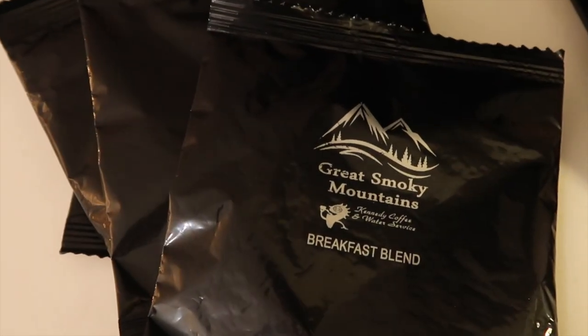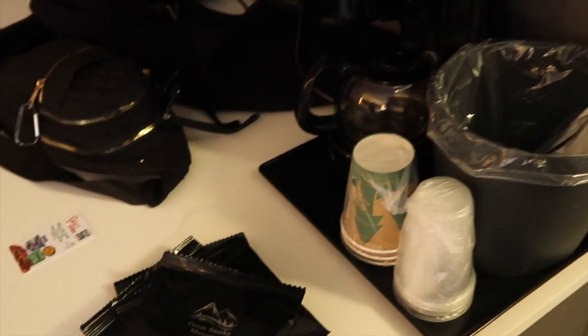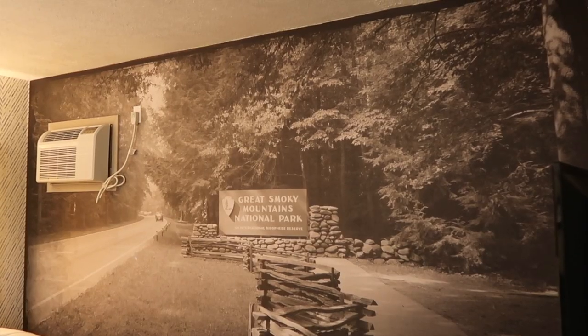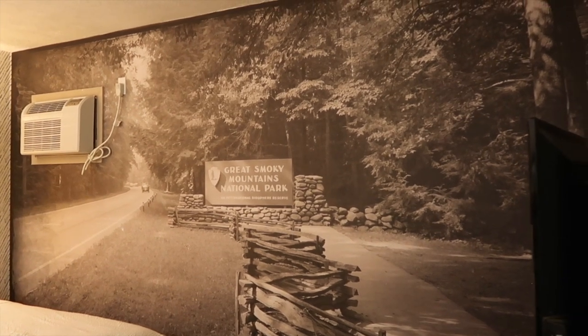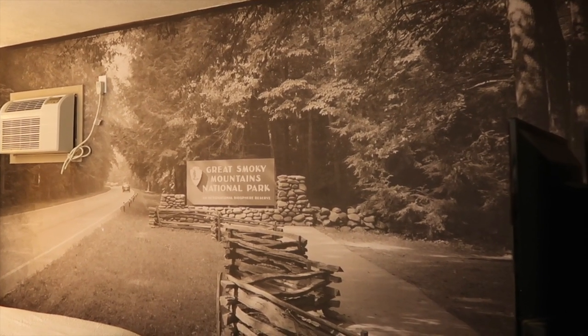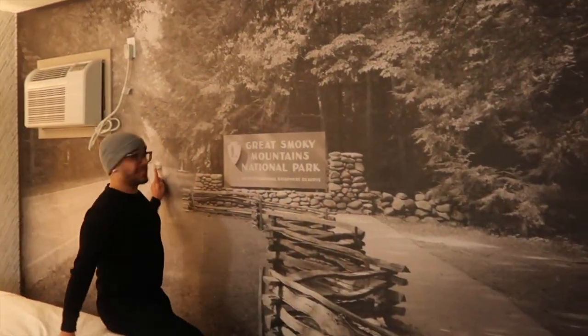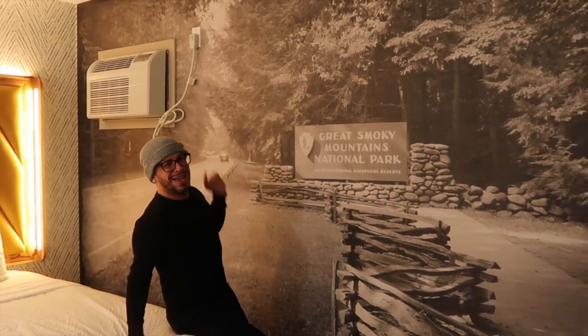They give you Great Smoky Mountain coffee with a few packages of powdered creamer and stuff with this little tiny coffee pot. We love this beautiful, I don't know if it's wallpaper on the wall right here of the Great Smoky Mountain National Park sign. That's a really nice addition while we're here in Gatlinburg. By the way, that's my car. Oh, that's your car? Yeah, they caught the picture when I was... Perfect picture.